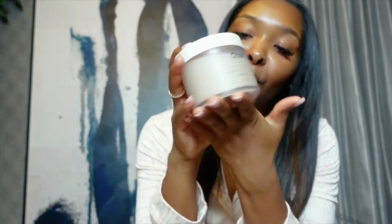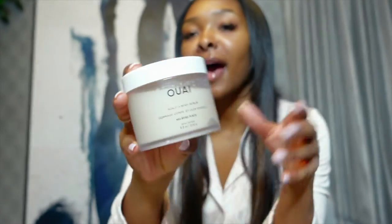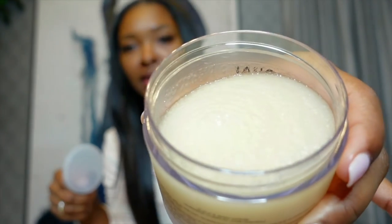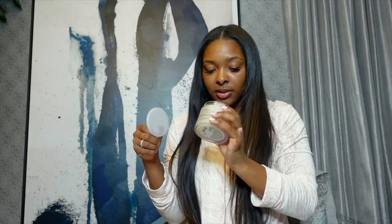So the first item we have is this Ouai scalp and body scrub. I've been hearing so many good things about this product and I've been so excited to try it. It smells super good. Yeah, y'all, this literally smells like perfume. And it has this thick consistency. I'm so excited to use it.